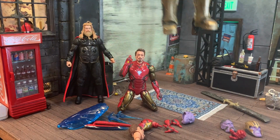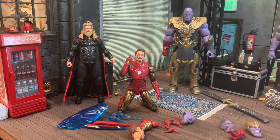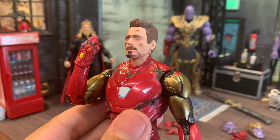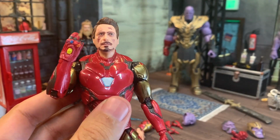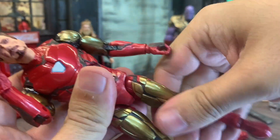Tony Stark. Tony Stark. Let's get this Thanos out of the way. Again, fantastic sculpt. Look at that. So this was the head he had on in package, as well as the hands. I just posed them for the dramatic end of his life scene.